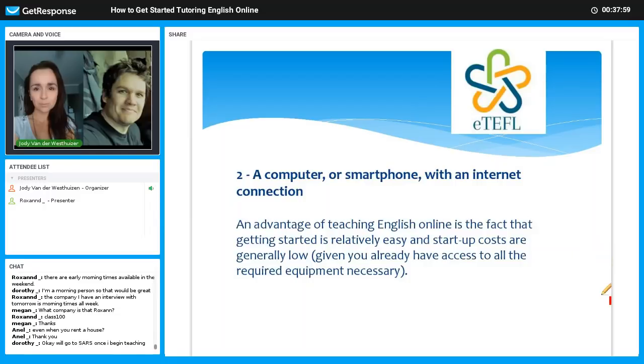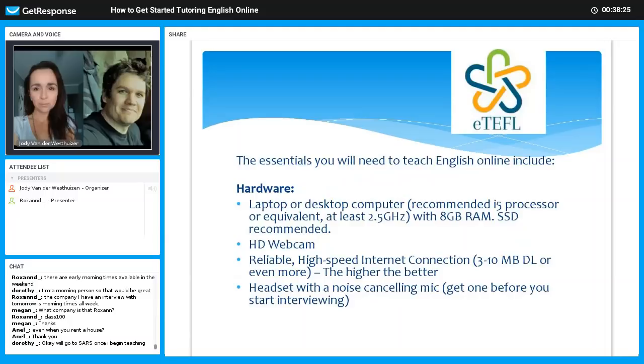Two, you need a computer or a smartphone if you're just going to use the apps with an internet connection. So the advantage of teaching English online is the fact that getting started is pretty easy, and startup costs are generally low given that you already have access to most of the required equipment. Everybody has a mobile phone now. Most people, 99% of people, have a computer. You all have access to the internet. So some of you might have to upgrade the computer or upgrade the internet, but you basically have a way to start. So let's talk about the essentials when we're talking hardware.